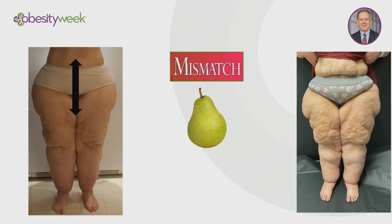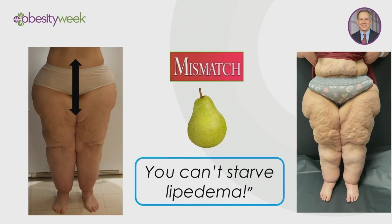Now, I want to draw your attention to the top of that black arrow. What do you see there? There's a cicatrix, or a scar. This patient was told, you're morbidly obese, you need to lose weight. She underwent a gastric bypass surgery. She lost 130 pounds, and look what happened. Look at that torso. There's no more excess adipose tissue on that torso, but look at the limbs. Again, underscoring this adage, you can't starve lipedema.